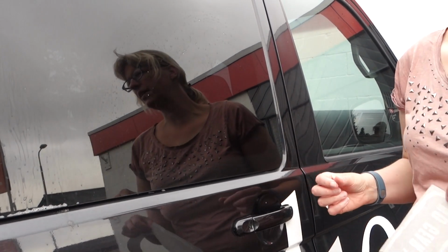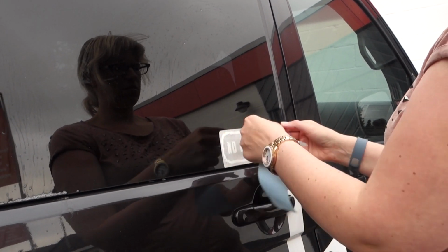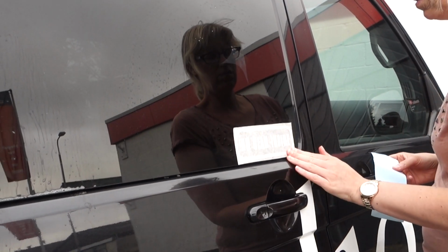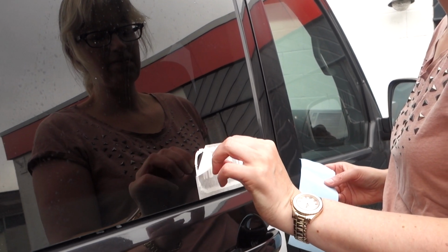But wait a second, if the window is gonna replace sometimes. No, I just put it on. Yeah, it's on the window? Yeah. Okay, make sure you press it nice and tight. And then you can peel it off. That works a lot better.